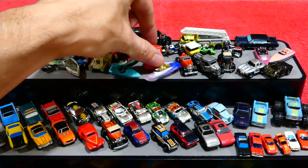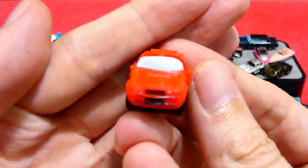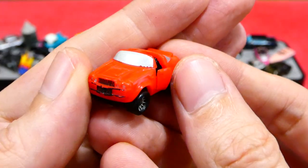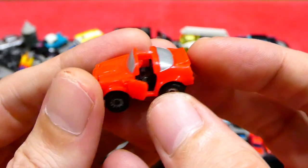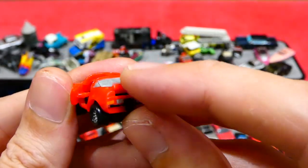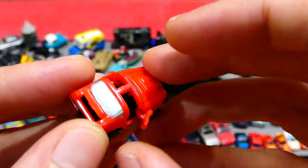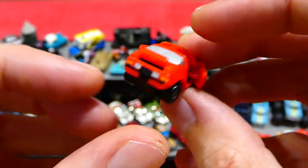What else we got? Ah, yes. Trans Am. So cool. Those are so small to focus on, but this is also all opening features. Try and say opening features and opening parts at the same time. You'll get opening farts.